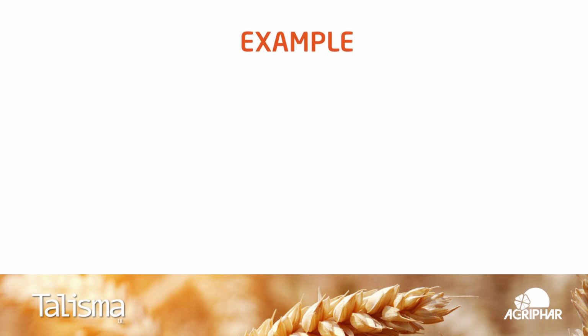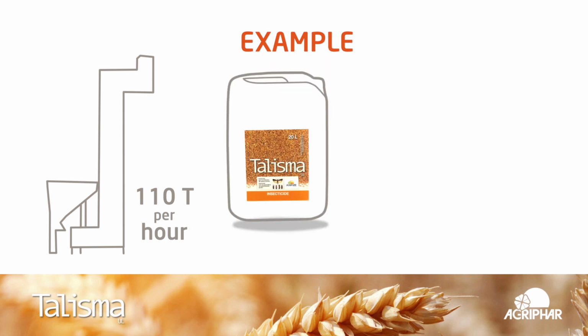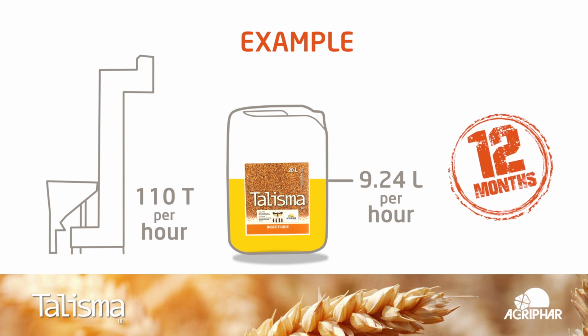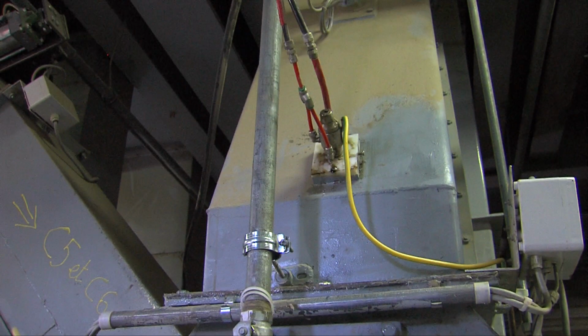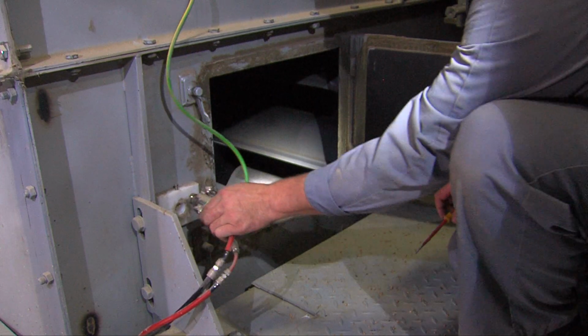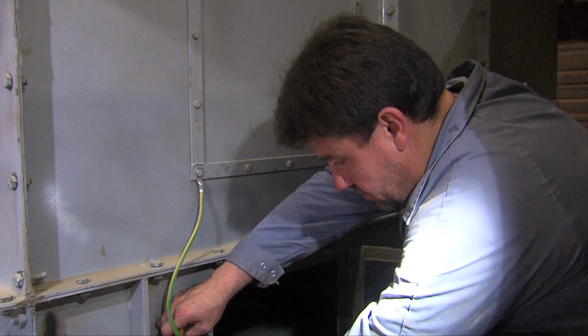As an example, a bucket elevator handling a tonnage of 110 tons wheat per hour. Your spray equipment will need to deliver 9.24 litres of TALISMA UL per hour for a 12-month protection against any pest infestation. The positioning of the nozzle in key locations of your storage facility will ensure that TALISMA UL is applied properly and will thoroughly protect your grain.